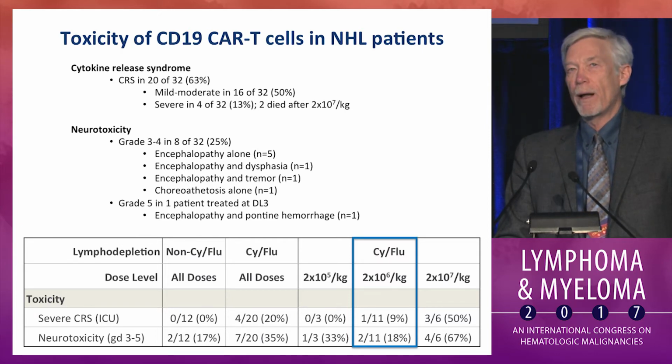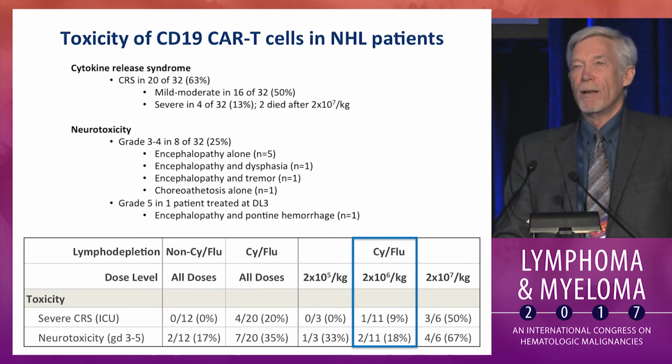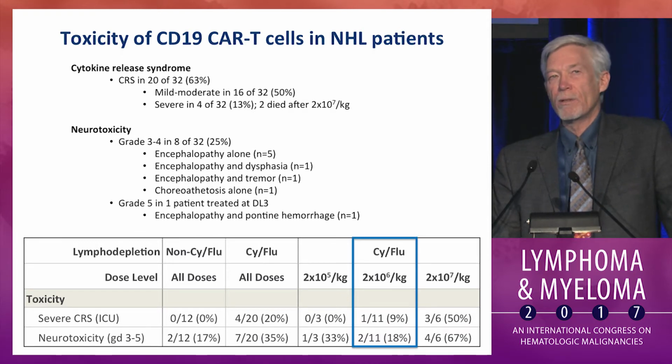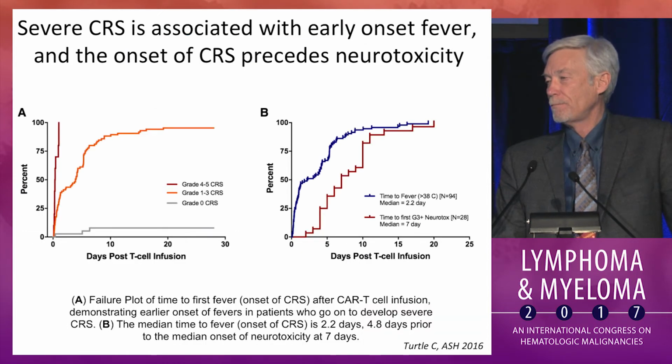But this is very product specific, it's very signaling domain specific, and you need to look at each of the different products to determine the safest dose and the safest way to give the cells. But this is very important. This requires a center that has experience with this, and neurotoxicity and cytokine release syndrome can be life-threatening, and patients need to be managed for at least the first 4 weeks very close to the center.